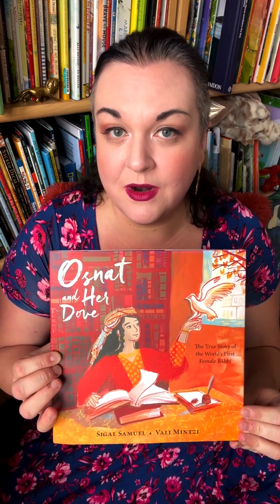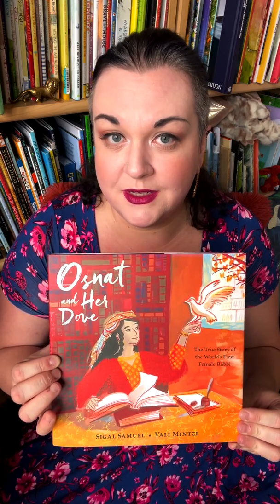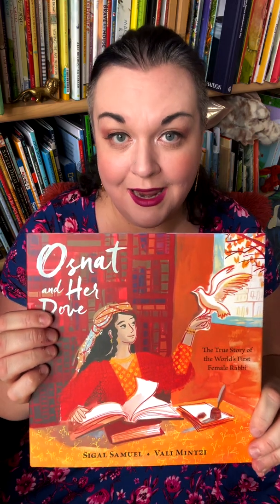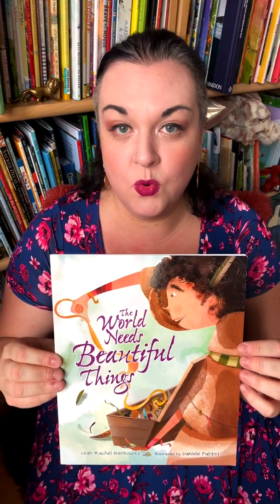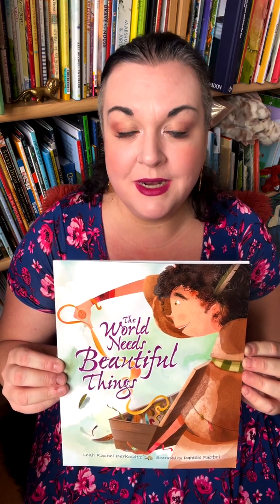It's an incredible story that also helps a lot of people rethink the place of women in the traditions of Judaism, not just the present. Highly, highly recommend this one. Next, we have The World Needs Beautiful Things, written by Leah Rachelle Berkowitz and illustrated by Daniele Fabbri.